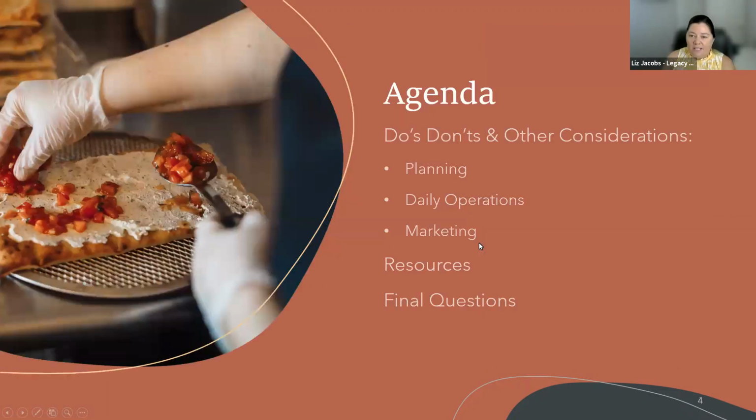Today's agenda is I want to go into the do's, don'ts, and other considerations in regards to adding small scale food service to your existing brewery. I'm going to break it down in three stages: the planning stages, your daily operations, and then I'm going to go also into the marketing side just a little bit, because I do all of our in-house marketing as well. So a lot of those things kind of work hand in hand.